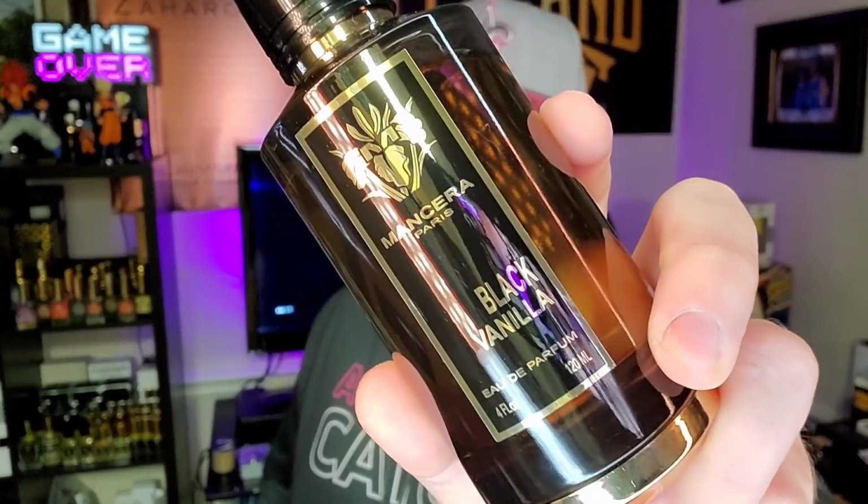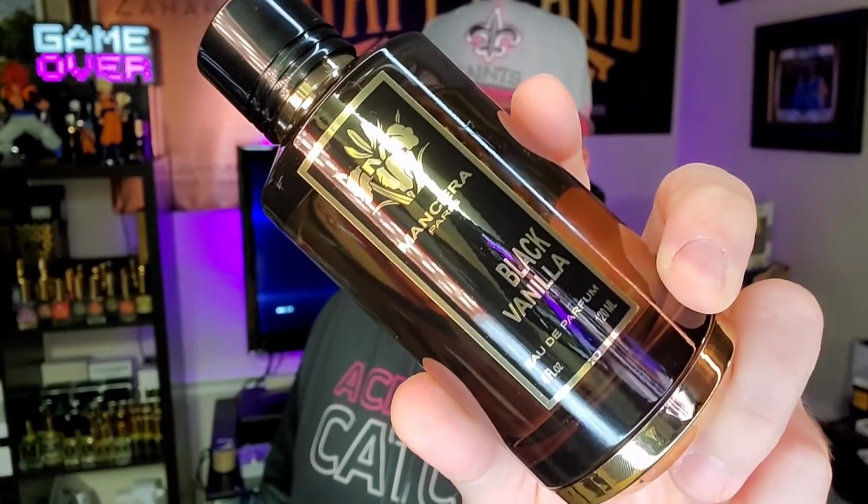Nothing else smells like Black Vanilla to me. I haven't smelled another vanilla fragrance that smells like this. Unisex is an understatement. It is a unisex fragrance. It definitely leans towards the ladies. It's definitely more on the feminine side. But a confident man, you won't smell like anybody else around you with MANCERA Black Vanilla. I can assure you of that.